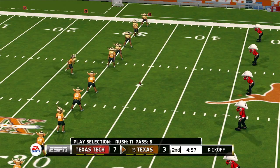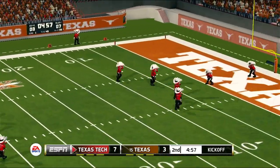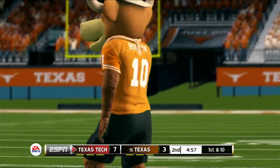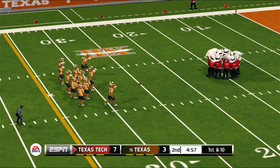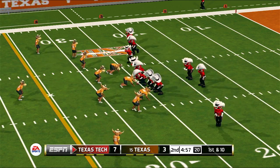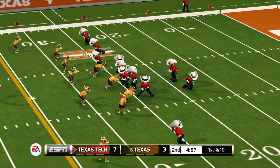Everyone's all lined up and ready for the kickoff. He kicks it off, and he got all of that one. And it sails out of the end zone for a touchback. Momentum swings have been fairly even. And with so little separation, this game can be drastically changed on just one or two plays. Texas Tech is up four.